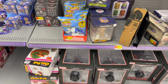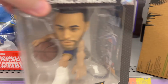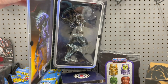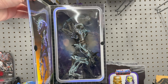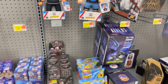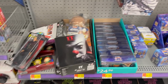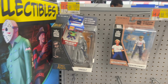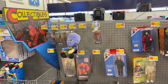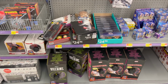Lots of Deadpool statues down there. Got some Seth Curry. Stephen Curry. Seth's a brother. Kawhi Leonard back in there. The Rhino Alien. That's sweet looking right there. A bunch of Doc Browns. It. Gundam. That's it for the NECA section, looks like.